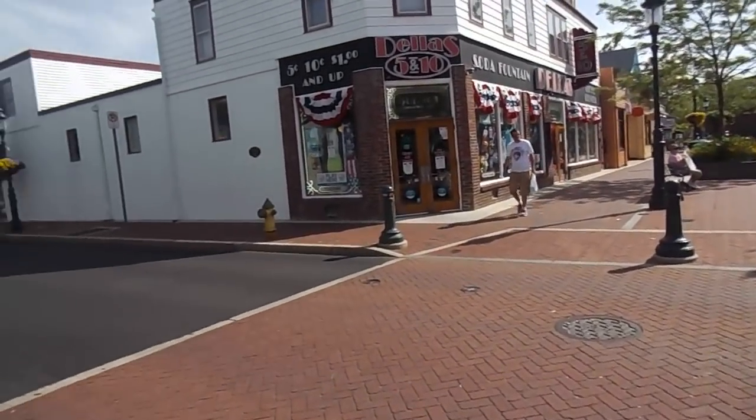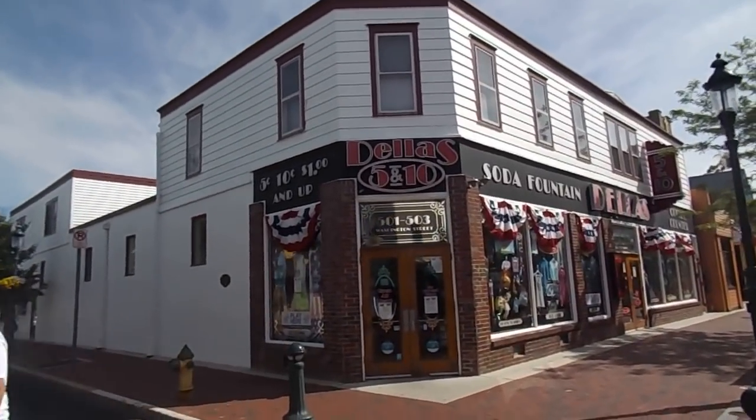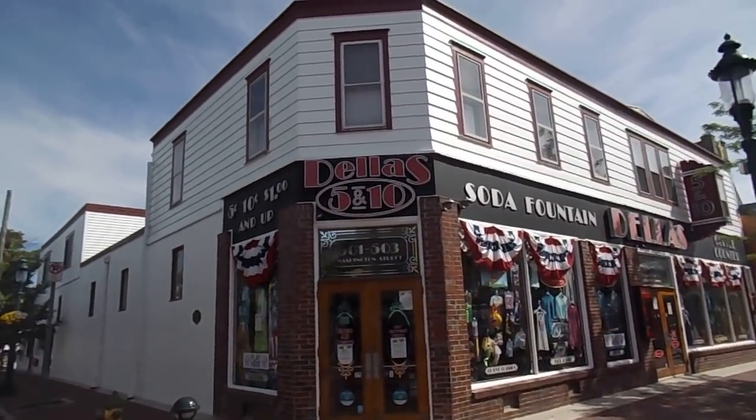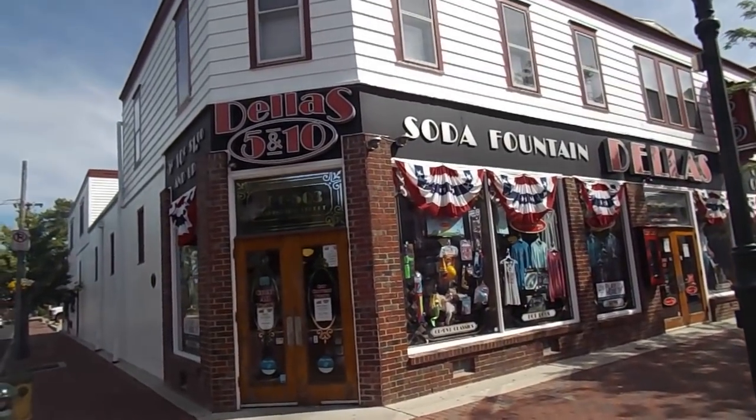And across the street is Dellis. Dellis 5 and 10. Many years ago this was the home restaurant. I've only ever known it as Dellis. And I have some tremendous memories of the original Dellis store.